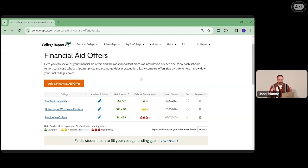So net price and debt at graduation are just a couple of metrics that go into the final college decision. Some rather important ones, I would think, but certainly not the only ones. So hopefully this tool can make that college decision a little bit easier. And with that, I will pass it back to Bianca.